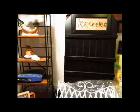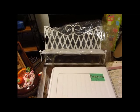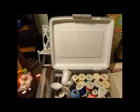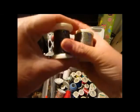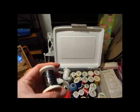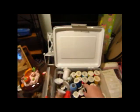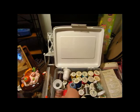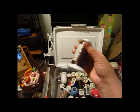Then I saw, let me see if I can move this down here. It says thread, right? Well, I saw what was inside it and I about died. The dogs are acting up, so I'll just hold these up. Look at this thread. They're metallic, and they're made in Germany. It says overlock thread, and I think that's what all these are in here. This is woolly nylon for a serger. These are all new. Well, this one isn't, but a lot of these are still new and never been used.